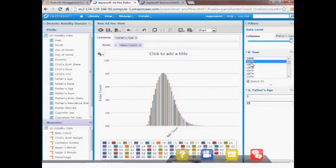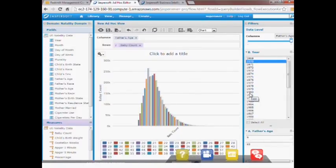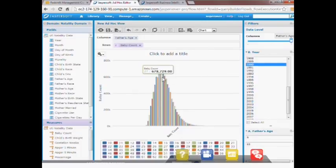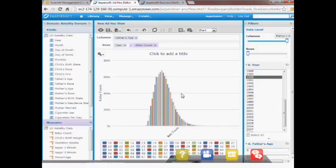So let's see if this came back. Okay, great. I've got 1970, and I'm going to choose 1980 and 1990. With those 3 years selected, I can see that the average age is 27, but if I want to break that out by those years, I can drag that into the report as well. So I'm going to take year and drag it into rows. And now we're going to see that bell curve distributed amongst those 3 years.